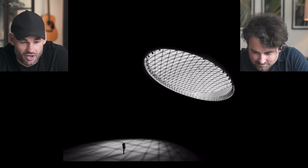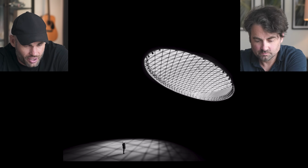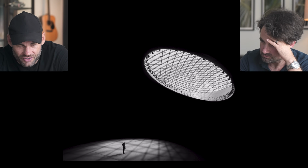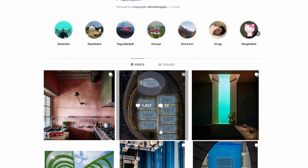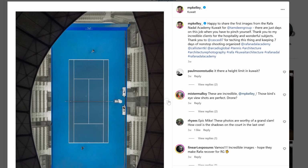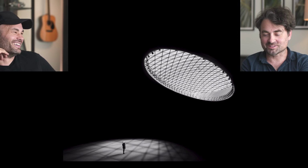This was taken by Sarah Goley during Corona in Tehran, Iran. The photo is a black and white image of a person standing in a dark room under a dome. Did you see those pictures Mike Kelly just shot in Kuwait? No. Of the tennis center? No. This is where he went right after we did our ski trip. Okay. It's like the Rafael Nadal Tennis Center in Kuwait. It's stuff like this, but there's a tennis court in there. And you're like, what is going on?